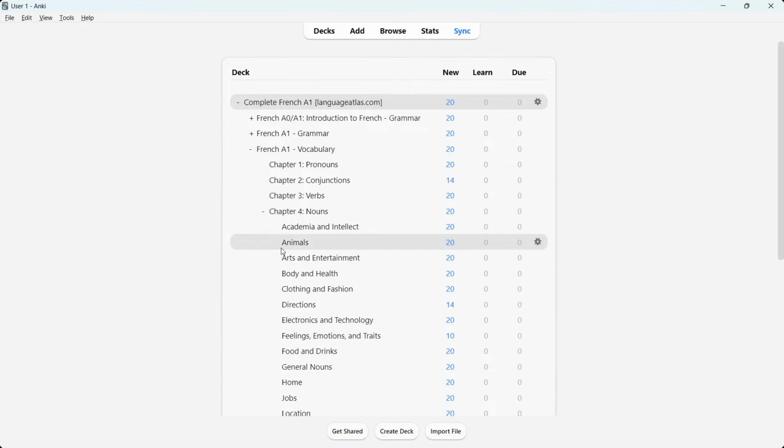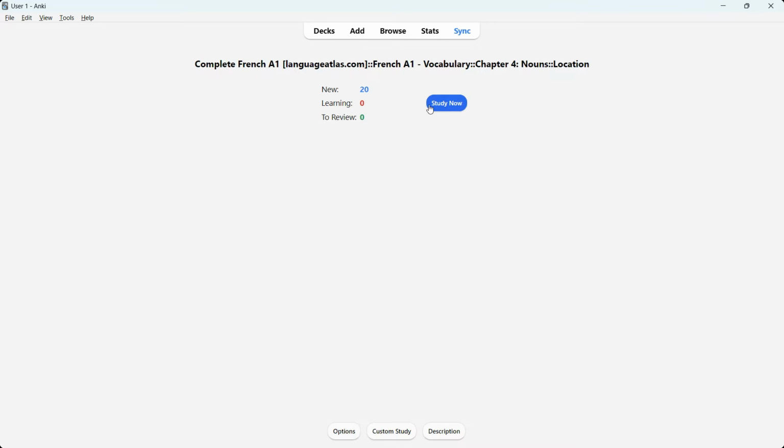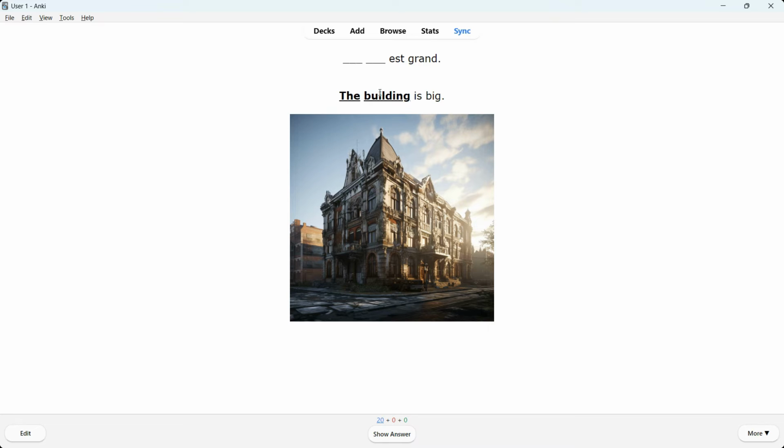So chapter for nouns, location, study now. The building is big, we see over here. But before that, let's look at what we see over here. So it begins with a French sentence. And we have 2 blank areas over here. And underneath this French sentence, we have a translation. The building is big. And we can see that the building is bolded and underlined, which means that this is the part that goes inside the blank areas. And it's your job to know what the building is in French.